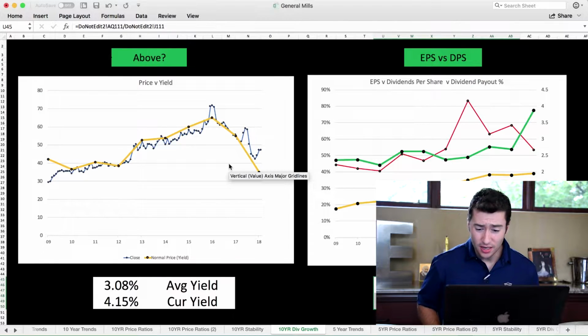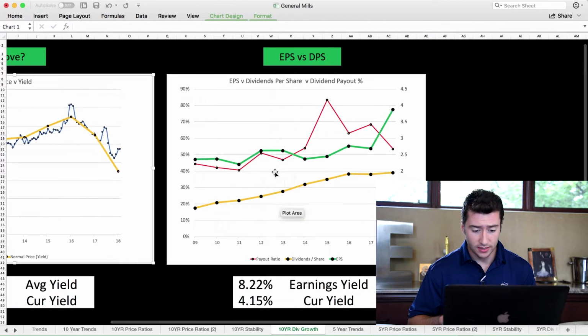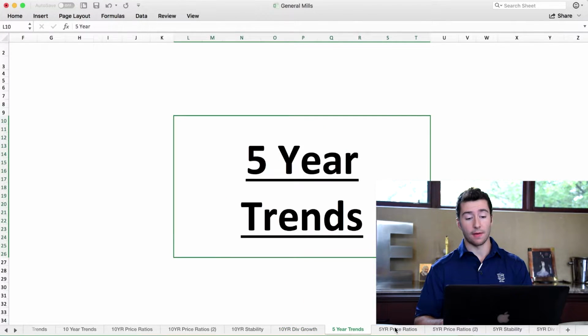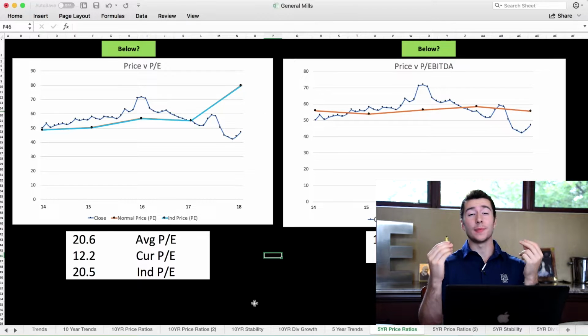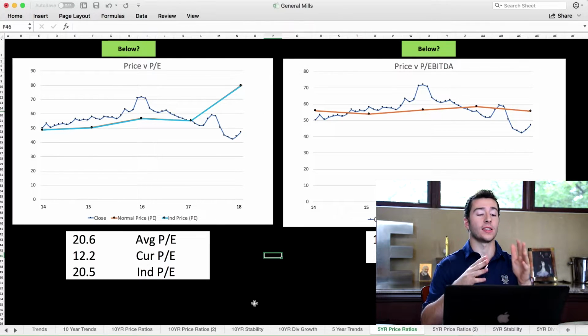And then in addition, if we look at the earnings per share and the dividends per share, we can see some nice earnings per share growth. And that's all looking not too bad. So let's look at their 5-year trends right now. I love 5-year trends because this really tells me the most recent and updated information we need in order to make an educated decision with investing in the stock.